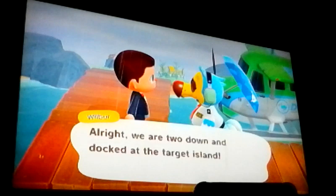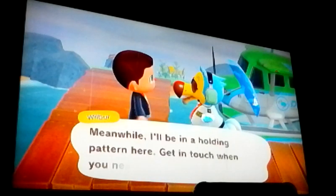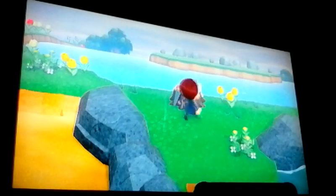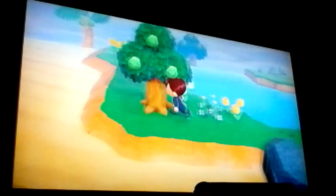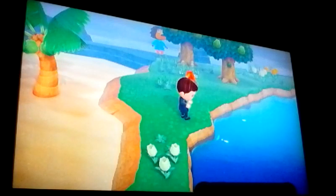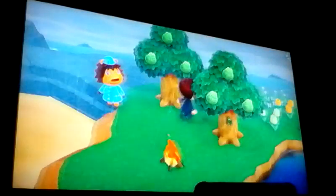I guess I'm over then. Alright, we're gonna turn down the dog at the target. Oh, that's Oscar. Meanwhile, we'll get in touch with the tools job. We'll go catch some trees! I'll chop the trees! Of course. We are not going after you again. Oh my gosh, no. Of course it'd be a lion. Why wouldn't it be? We wouldn't expect anything less. Can't expect anything less, because why are we even here, Sonic? You know why we're here.